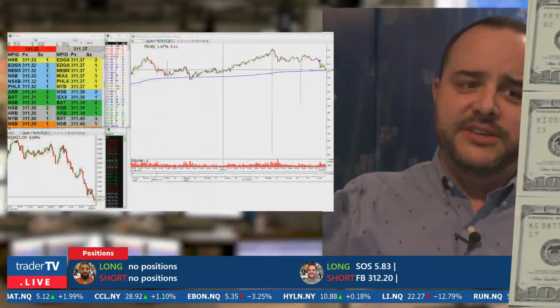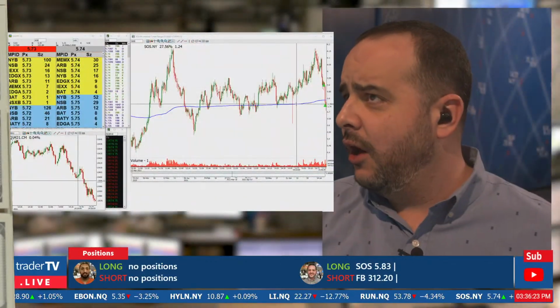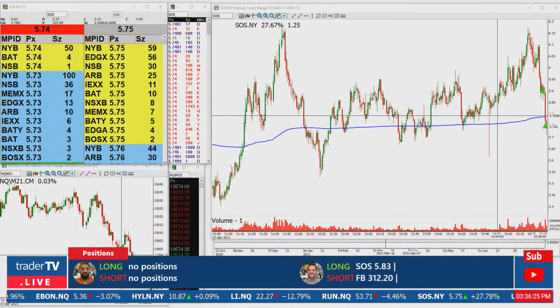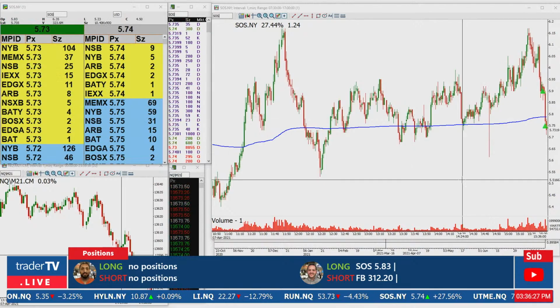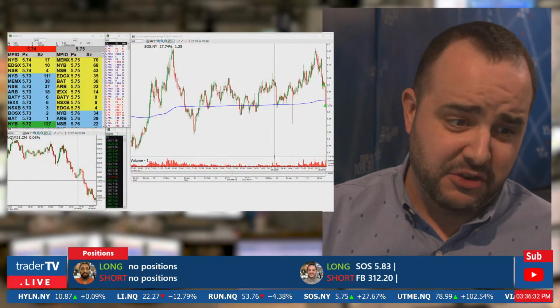Everything just lined up, so we spin this, and now it just keeps on going. We did average in right now to our SOS trade. We took that below the VWAP. I'm nervous about this, but the reason why, and I'm not nervous, we're not taking a huge position here, is that crypto is falling down.